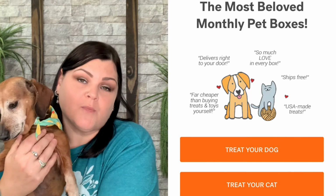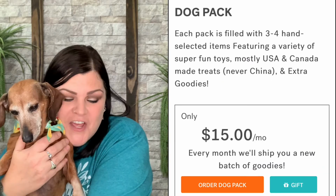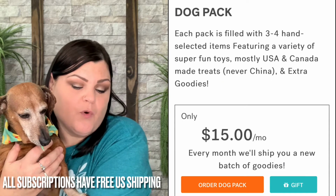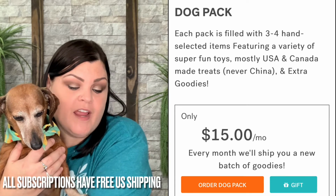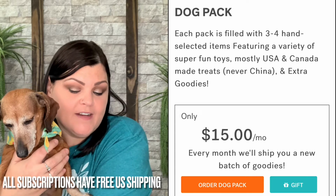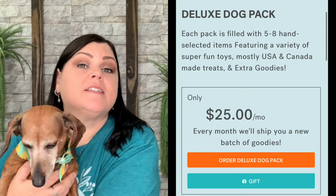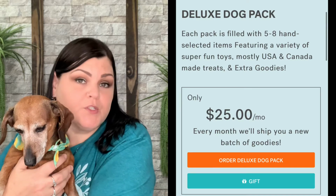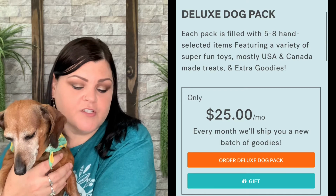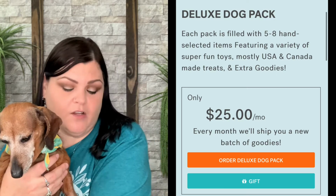There are two different options. They have dog and cat options, which I really enjoy. The dog pack is $15 a month. Each pack is filled with 3 to 4 hand-selected items featuring a variety of super fun toys, mostly USA and Canada made treats, never China, and some extra goodies. You can do the deluxe dog pack if you have multiple dogs or you just want to spoil your dog more. That one's $25 a month and there are 5 to 8 selected items between treats and toys.